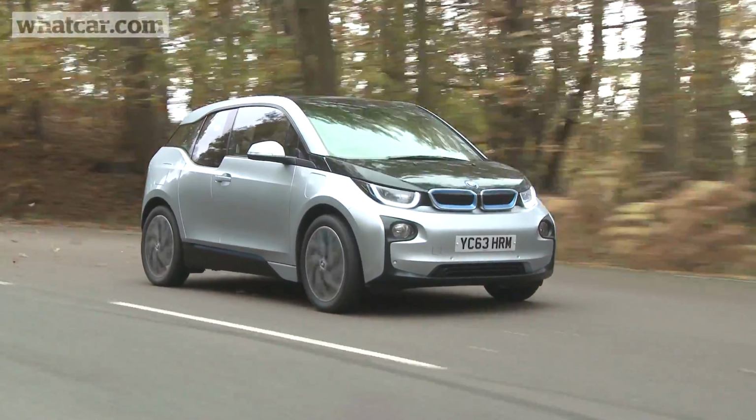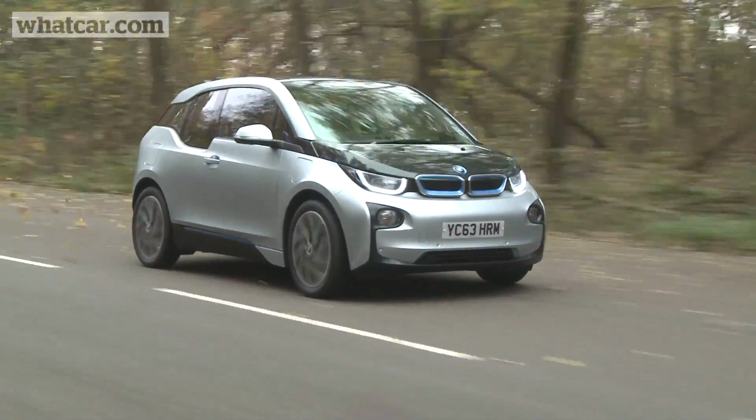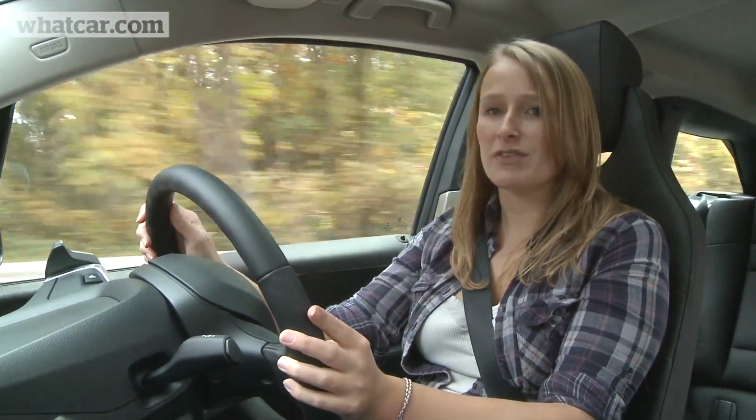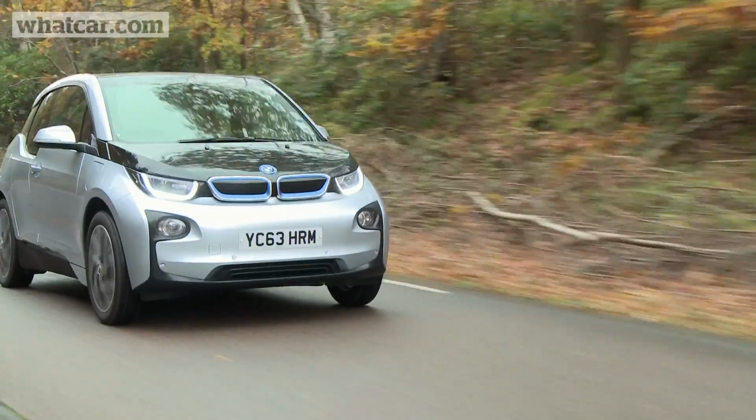It is also worth noting that the ride is a little bit firm. It does get a bit crashy over bigger potholes and expansion joints. But having said that, it's never really an uncomfortable car, even around town.